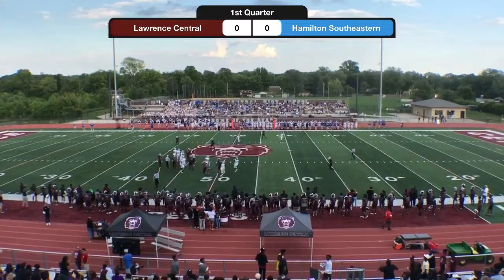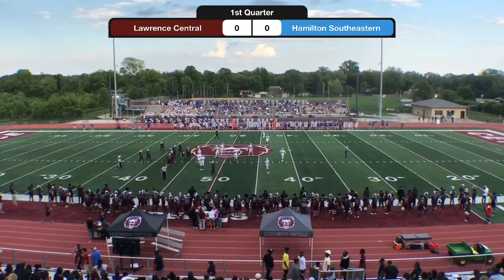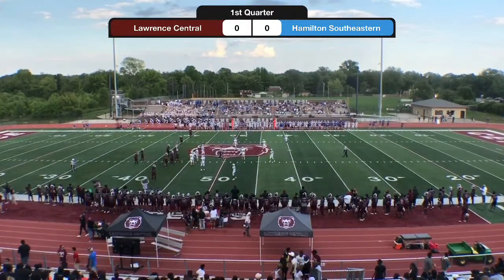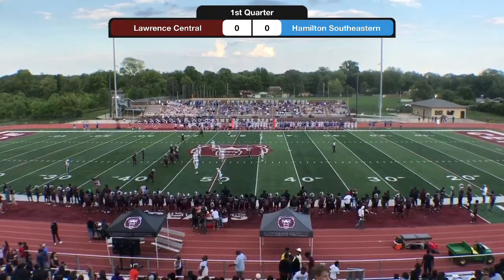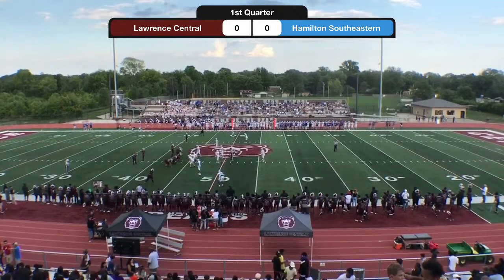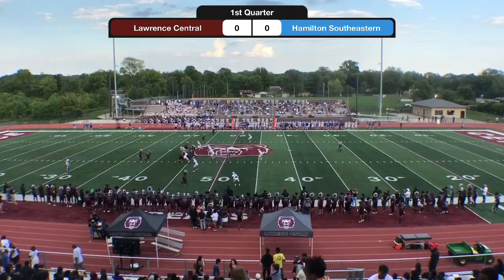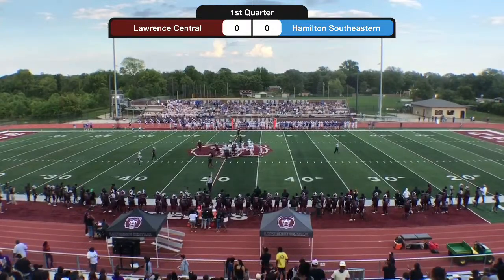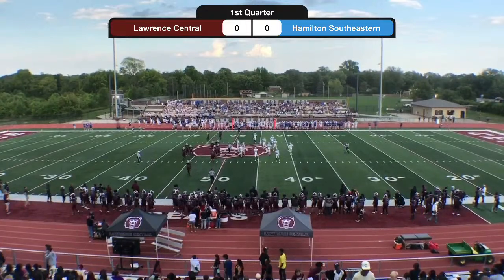A loss of about 3 yards. Good tackle there by Hamilton Southeastern. And that'll be second down. Second and 14 here. Bryson Luter setting up some motion here. He's getting ready to snap the ball. He takes it. Nice little run up the middle. They'll get the yardage back. Still short, about 3rd and 8 now.